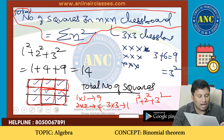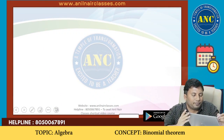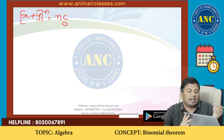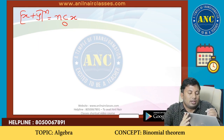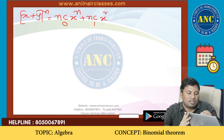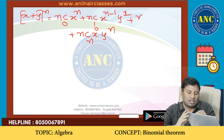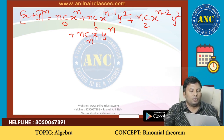Now, another key point. Please write down. In (x plus y) power n, the first term is not selecting any power of y. Next it is nC1, selecting one power of y. Then nCn, selecting y power n, where x is n minus n, which is 0. This is nothing but nC2, x power n minus 2, y power 2. Are you all with me?